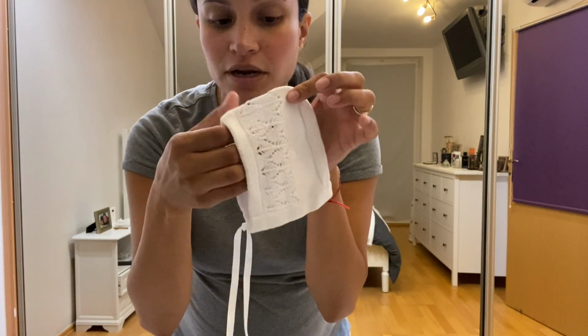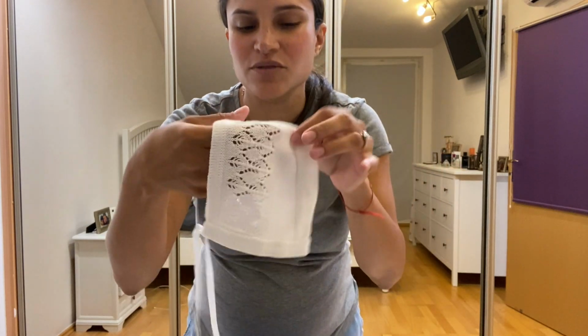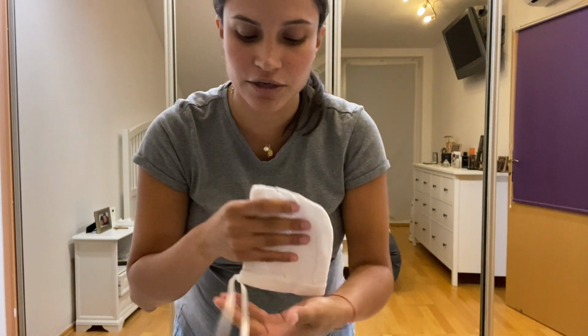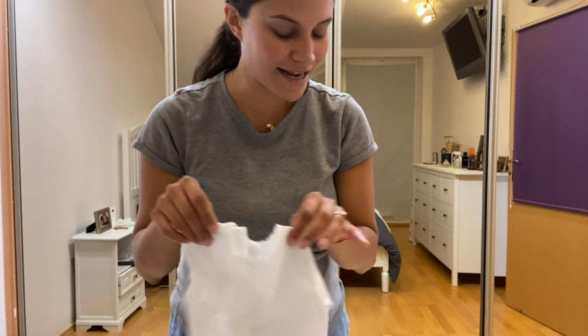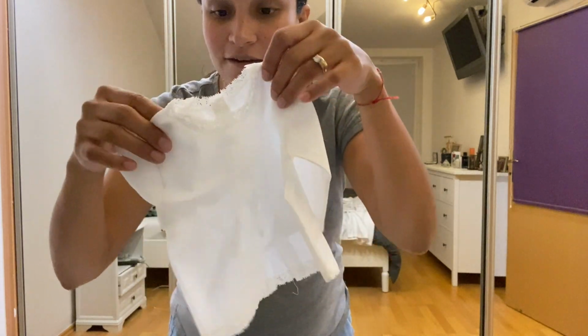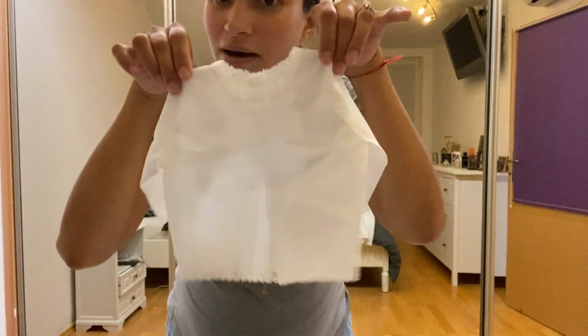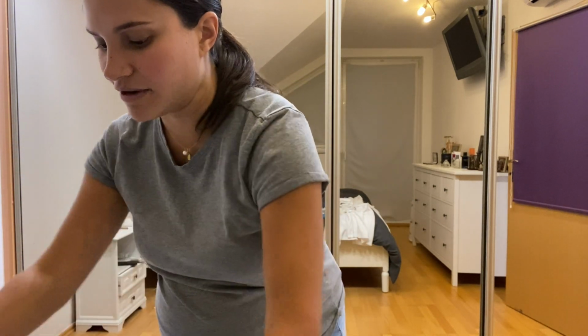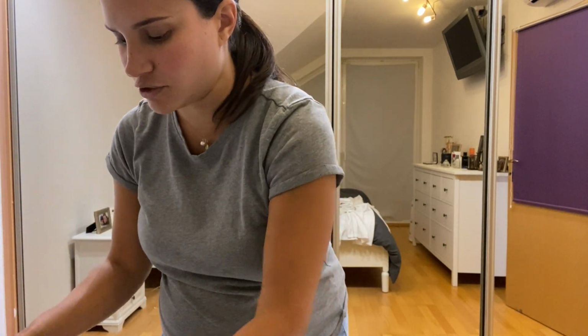Remember that they're born with the little hole here in the head, so it's important to put hats on them just for extra care. And then I also have this one that can go underneath the sweater if I want. This used to be mine as well. That is already ironed and everything. So, you know, I have time there to play doll.